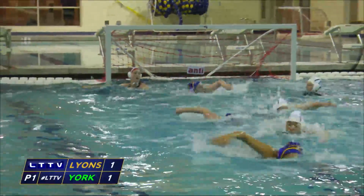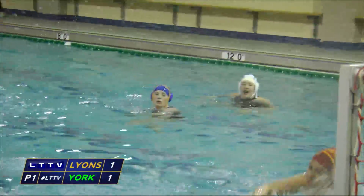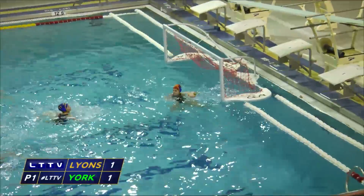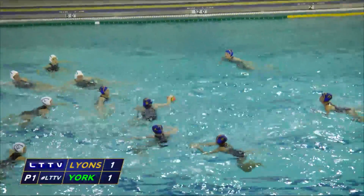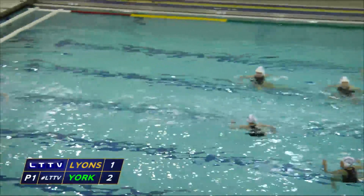Now with 10 seconds, York with it. Now to get back up. 5 seconds left. And there's a shot, and oh, it goes. Excellent long shot. Nearly halfway from the center of the pool. Great shot on the part of York. It was incredible. York now leads 2-1, and this first period is over.